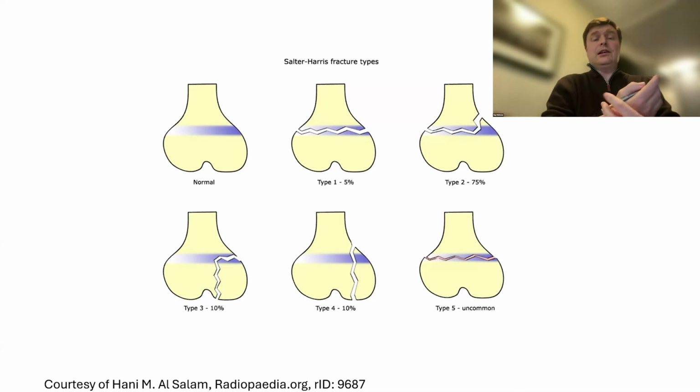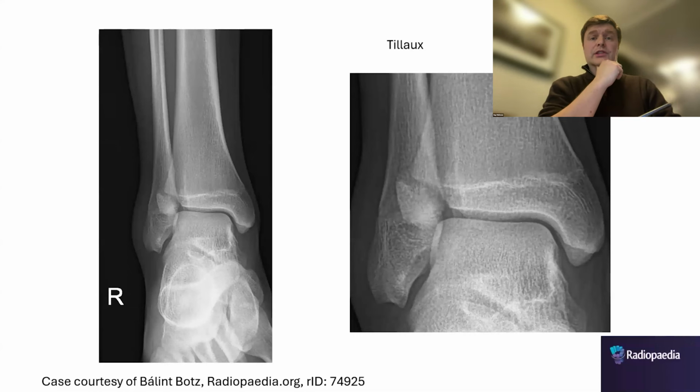And on the next slide, there's an example of a Salter-Harris 3. It's called a Tillaux fracture. There's the lateral tibia there. There's a chunk going up through the epiphysis, and so yeah, if you saw that, you'd be referring. But that child's probably not weight bearing either on that.